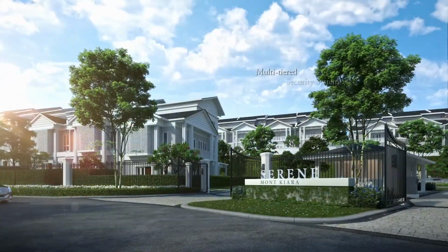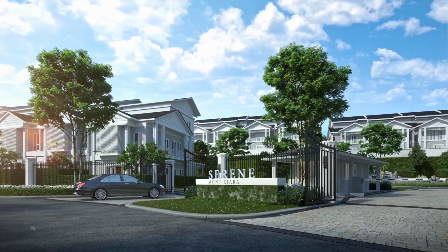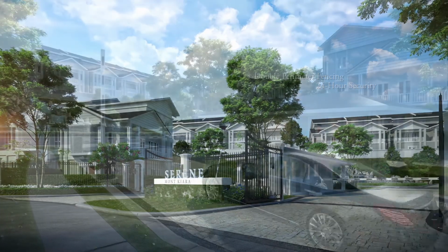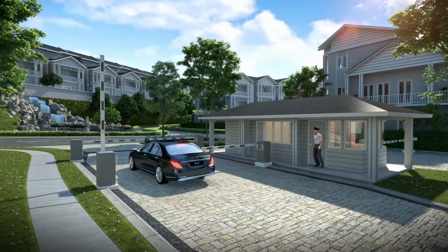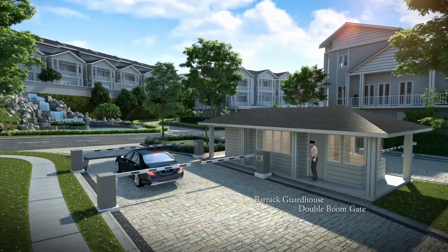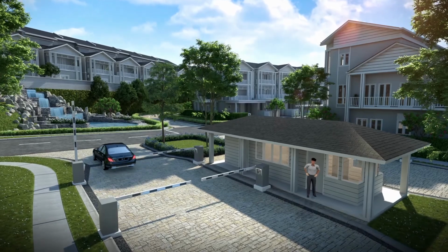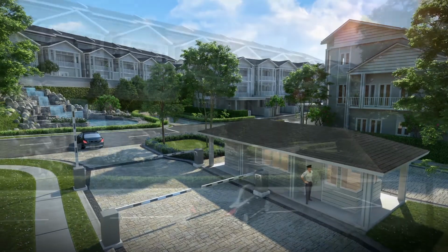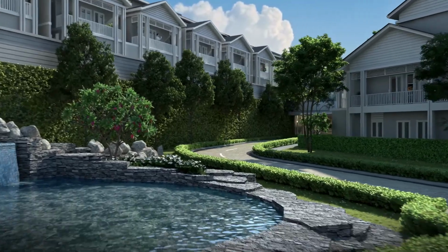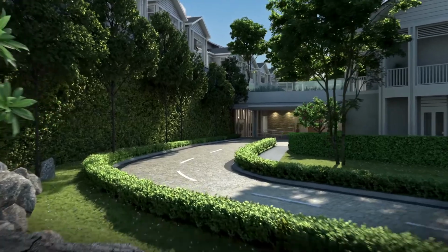To ensure a safe and secure environment, a comprehensive multi-tiered security system will be installed for your added peace of mind. As you enter Serene MontKiara, immerse yourself in nature amongst the lush landscape with a cascading water feature and tree-lined roads.